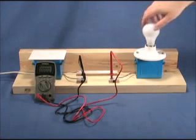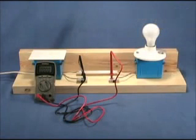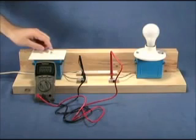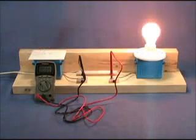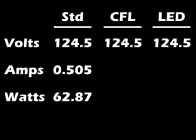We begin by placing a normal 60-watt incandescent bulb in the socket. The measurement from this bulb will give us a comparison point for the other bulbs. After we flip the power switch, we see the multimeter jump to 0.505 amps and hold steady. We add the current measurement to the data table and calculate the power usage of the bulb at 62.87 watts, which is pretty close to where it should be.